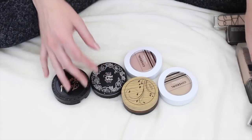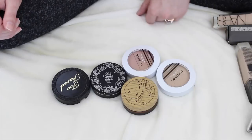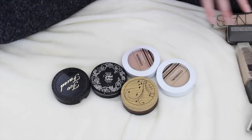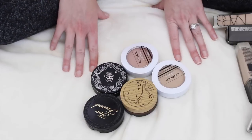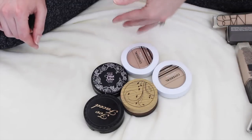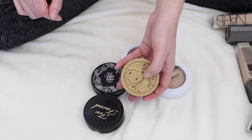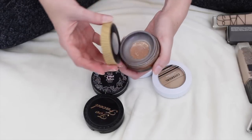Okay, let's start with powder foundations. If you guys don't know, I use powder foundations pretty much on a daily basis, simply because they're just much easier to use than liquid foundations, like when I'm trying to get ready for work. I only have a couple of them because I'm really good at finishing these up and using them. The only one I found in my collection that was a bit of a surprise was the Tarte Amazonian Clay Powder Foundation. I've had this for so long, you guys. I bought this when it first launched, which was probably like 4 years ago.